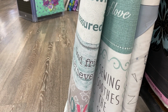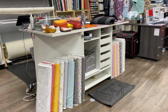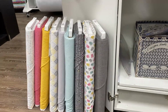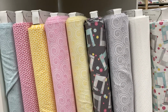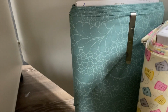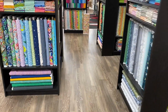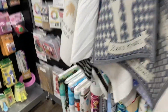And then as we go back here, we can see we got some new panels from Sherry Guidry, and this is a collection that's dedicated to sewing. And then this is the rest of the collection. It's cute. There's thimbles and sewing machines. And then I like some of the fabrics that coordinate, like this one back here that has the feather design on it. I mean, that would be good to try your free motion quilting.